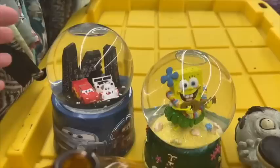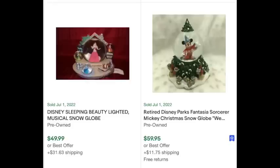Both of those work. The music works on them. They're filled really nicely. They're not cloudy. I need to find out, because I see cloudy ones all the time. Is there a way to repair that? Because there can be really good money in snow globes.